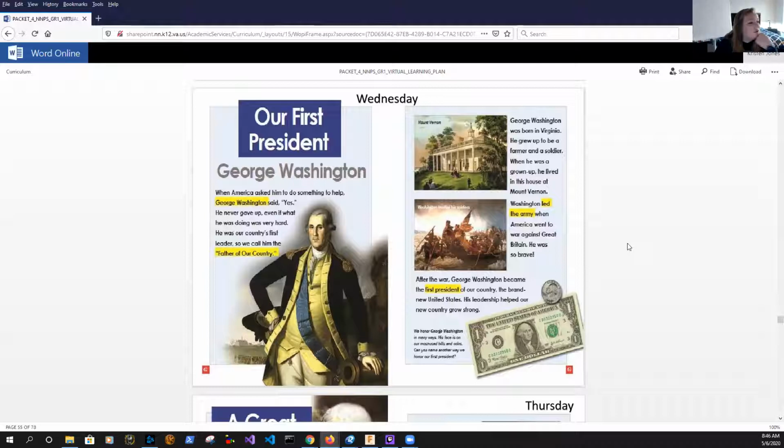He grew up to be a farmer and a soldier. When he was a grown-up, he lived in his house at Mount Vernon. Washington led the army when America went to war against Great Britain. He was so brave. After the war, George Washington became the first president of our country, the brand new United States. His leadership helped our new country grow strong.